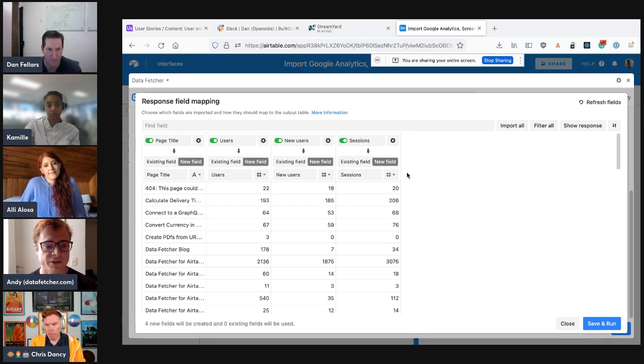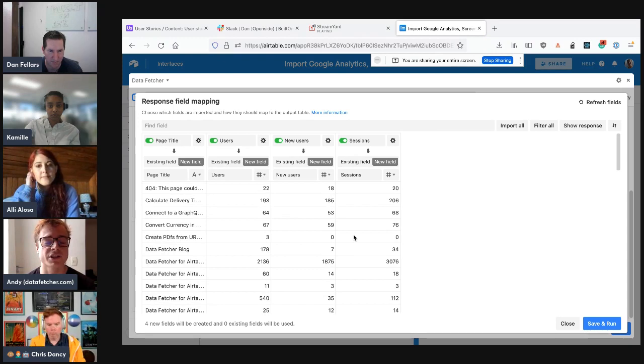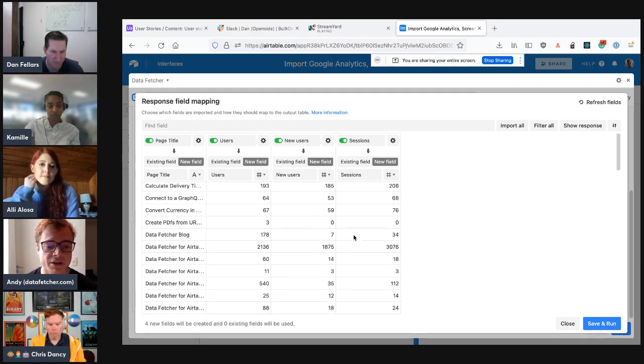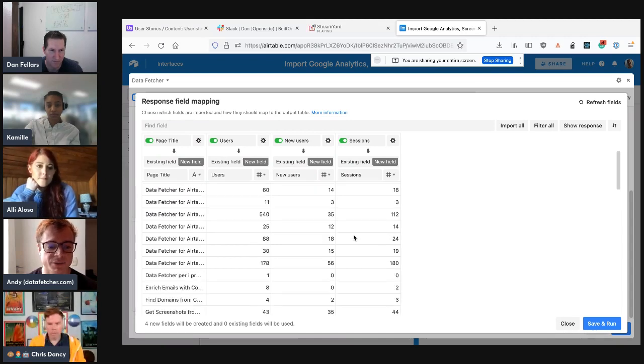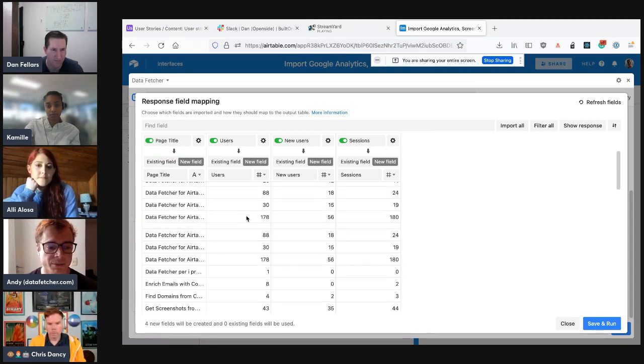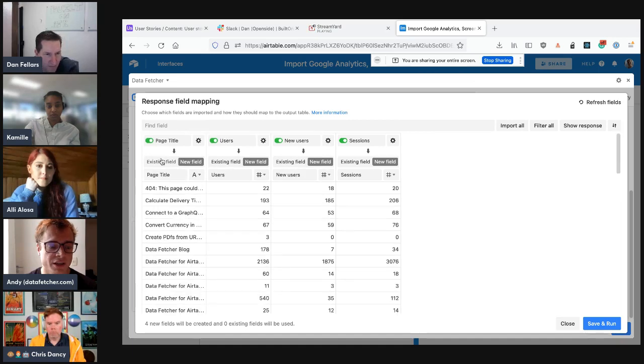So we'll then see a preview of that data from GA. You can see we've got all the different page titles here, and users, new users, and sessions. This used to look a lot different, and it's now much more like Airtable. It's much more tabular and shows us much more realistically what we're going to pull into our base. For each of these fields, we can either map it to an existing field or create a new field, and DataFetcher will set those fields up for you if you select new field.